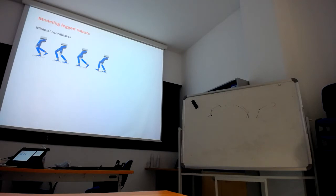So the minimal coordinate is the most intuitive because you consider the floating base robot as a fixed base robot, setting the root frame of the robot at the contact point. So in case you have two contact points, you need to decide one, and then you consider the robot as a serial chain branching out from that contact point. So for each contact configuration, we will have a different set of joint variables, each one with a specific kinematic structure and dynamic model.